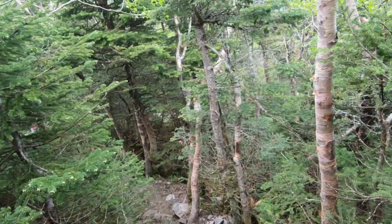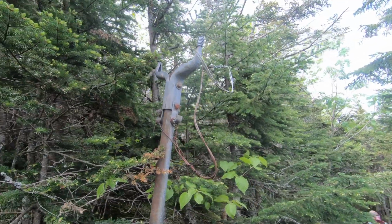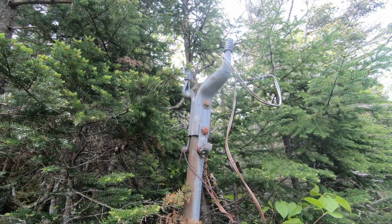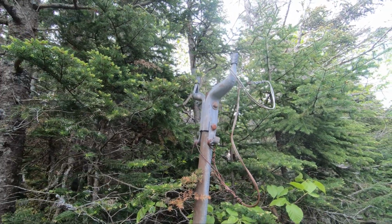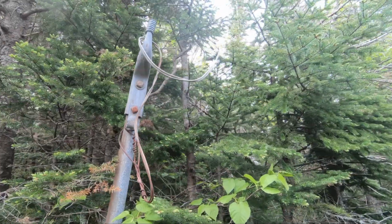So another one of those poles that we saw on Black Mountain. I'll link that video up in the top right of your screen. But yeah, Whiteface has them too. Interesting.